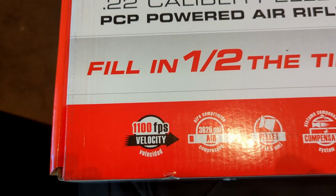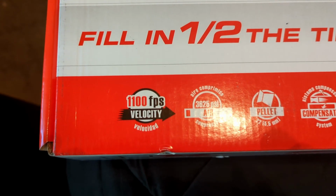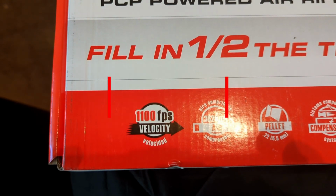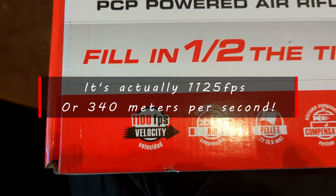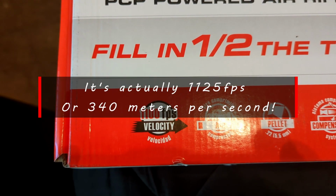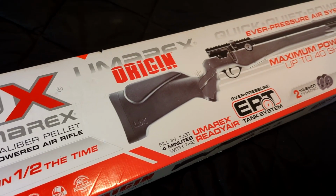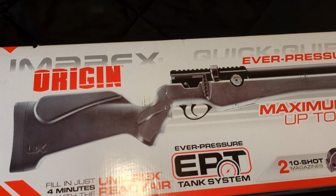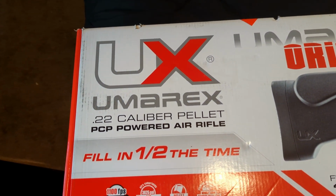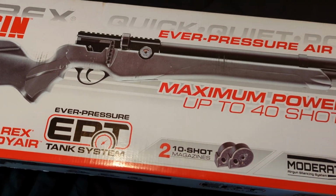So yeah, 1100 FPS is kind of crazy because I think anything above 1150 feet per second is supersonic, depending on how close to sea level you're at. So this is just under the sound barrier. Just looking at the price point and the reviews, and I have made a couple of purchases from Umarex lately, a brand I'd never heard of, but I guess they're along the lines of Daisy and stuff like that. So yeah, I'm pretty excited about this.